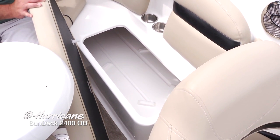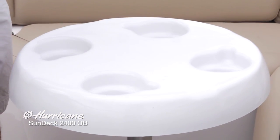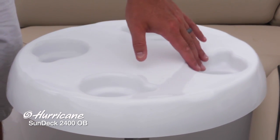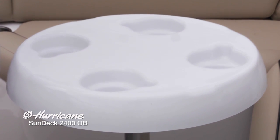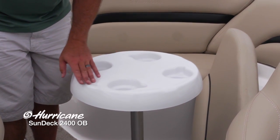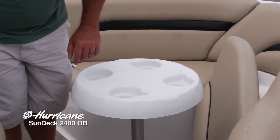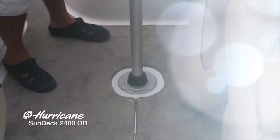Also, let's take a look at this pedestal table. This is removable, but when it's inserted, the entire lounge really becomes a nice entertainment system. Got molded cup holders here. Everyone on board, again, it's rated for 12 passengers. So everybody's going to have a cup holder, very convenient wherever they're sitting. Also for snacks and things like that, you can really enjoy yourself with this pedestal table. Of course, it's also removable if you'd like to store it for any reason.